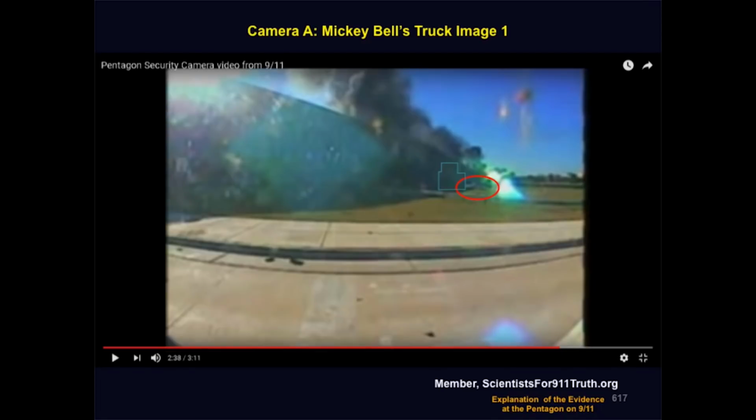Notice how far the plane has moved in the time interval between the 2 exposures. The 2 cameras were recorded on the same recording device, so they were not simultaneous exposures. The film, The New Pearl Harbor, assumes without justification that the offset time between the 2 videos was 1/30th of a second. There's a pickup truck owned by Mickey Bell, one of the workers in the Pentagon refurbishment project, that is visible after the fireball.